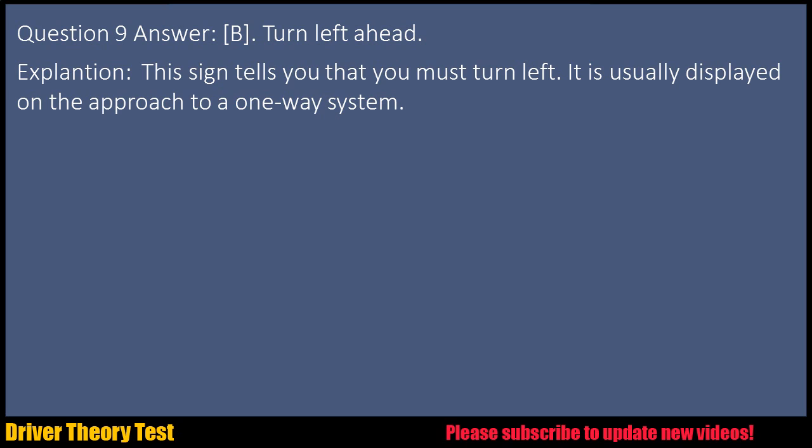Question 9. Answer B. Turn left ahead. Explanation: this sign tells you that you must turn left. It is usually displayed on the approach to a one-way system.